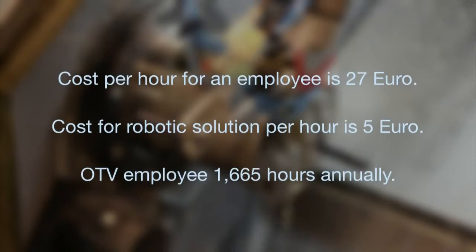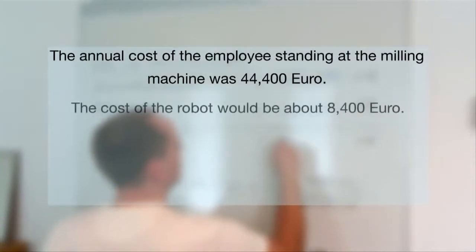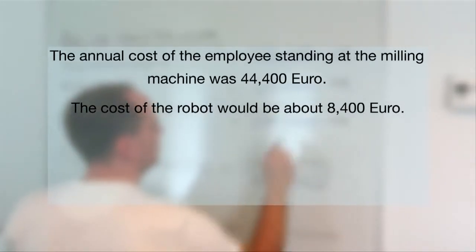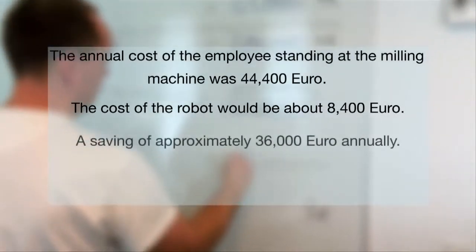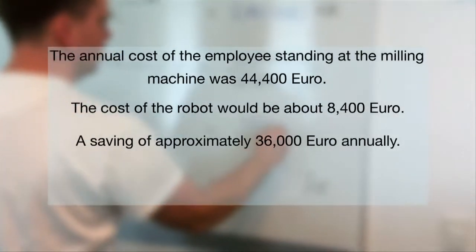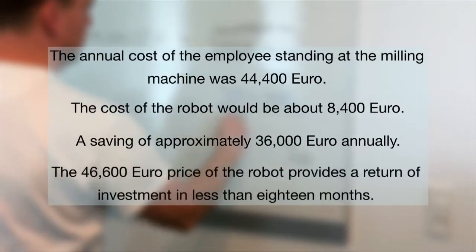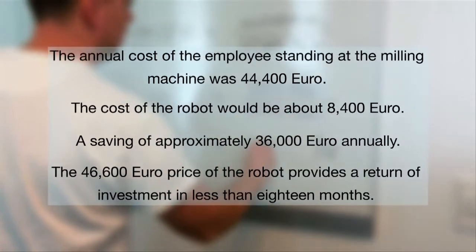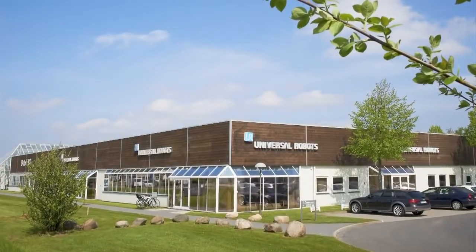1,665 hours annually, meaning that annual cost of the employee standing at the milling machine was €44,400, while the cost of the robot would be about €8,400. Productivity would be better, and the robot could work continuously with minimum downtime. This means that the company could achieve a savings of approximately €36,000 annually against the €46,600 price of the robot, resulting in a payback period of less than 18 months. Not surprisingly, the bank was convinced, and OTV decided to go ahead and invest in the solution from Universal Robots.